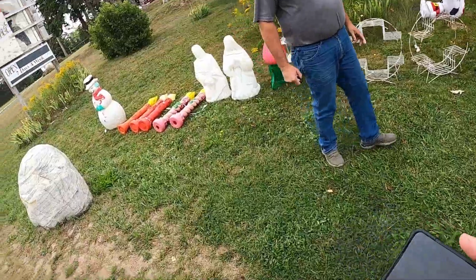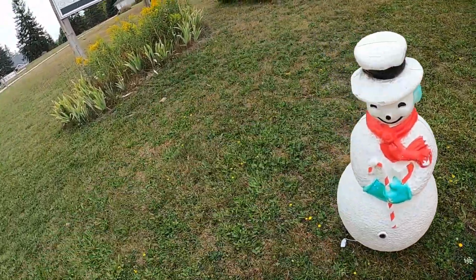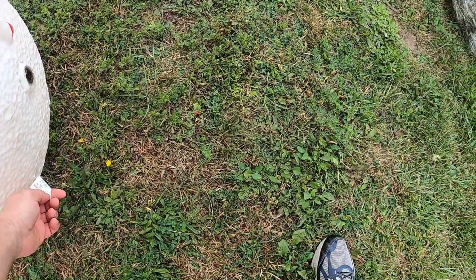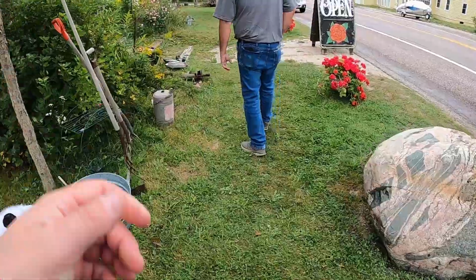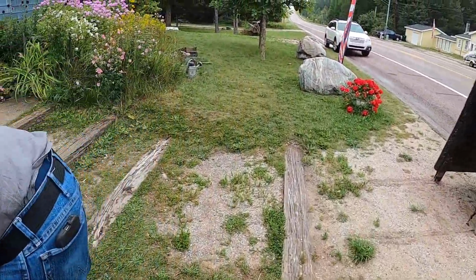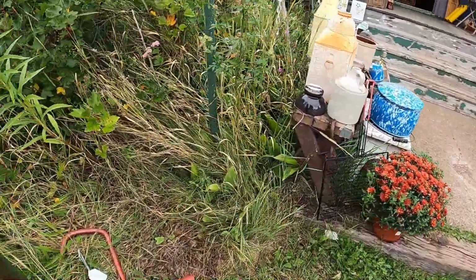You ready? This one has a price tag and it's cracked. It's broke. $180. Oh. Yeah. That's painful. $95 for an anchor.